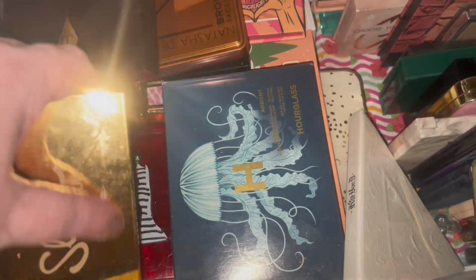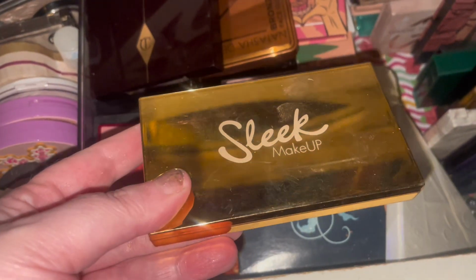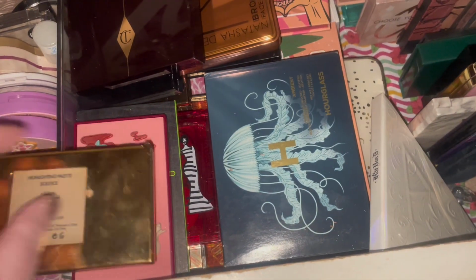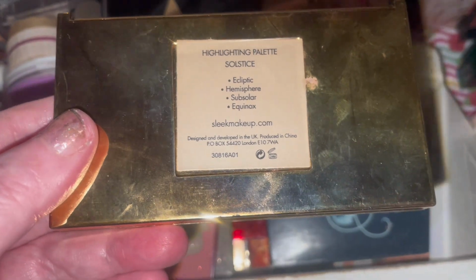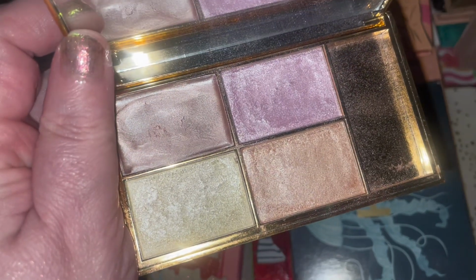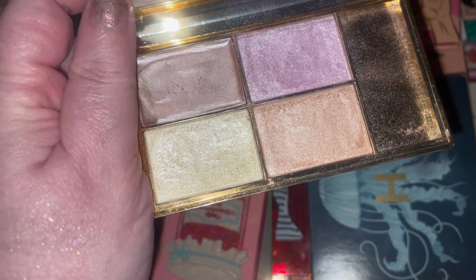Then we've got the Sleek Makeup one. What's this one called? I can never remember the name. Highlighting palette in Solstice. Got these beautiful highlighters, so I'm going to keep that as well. While they're working, I'll just keep them.